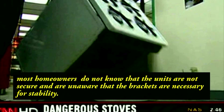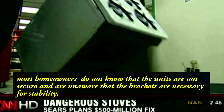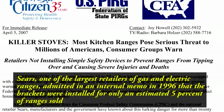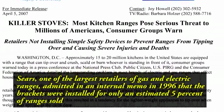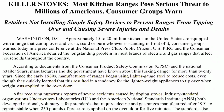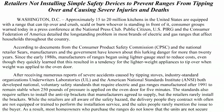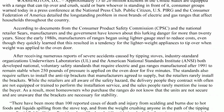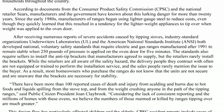As a result, most homeowners who purchase the ranges do not know that the units are not secure and are unaware that the brackets are necessary for stability. Sears, one of the largest retailers of gas and electric ranges, admitted in an internal memo in 1996 that the brackets were installed for only an estimated 5% of ranges sold, and possibly as low as 2 to 3%. In a 1999 letter to Sears, Underwriters Laboratories informed the retailer that it expected the ranges with the UL listing mark to be installed with the anti-tip safety brackets supplied by the manufacturers.